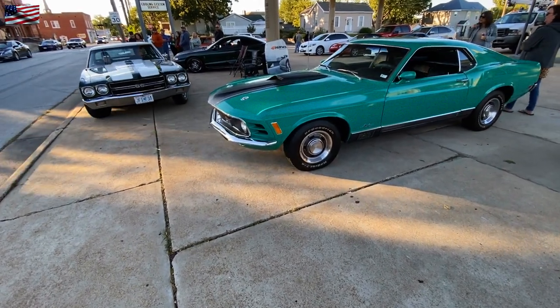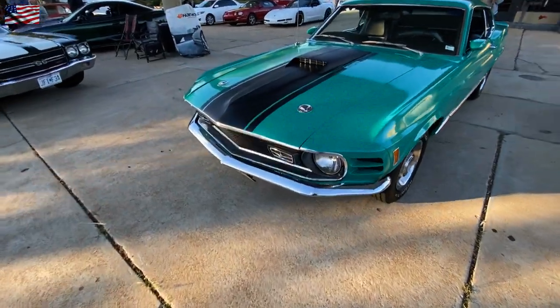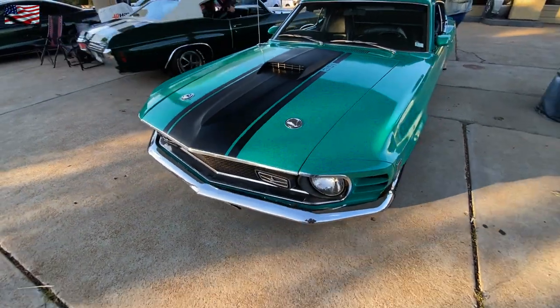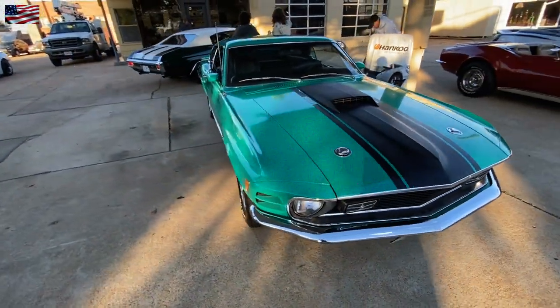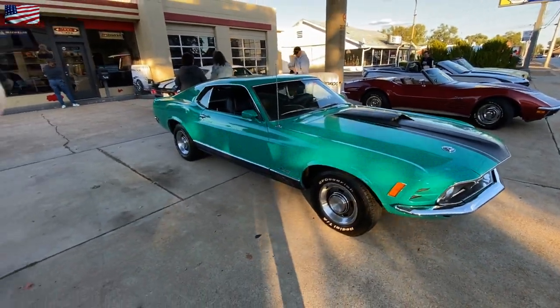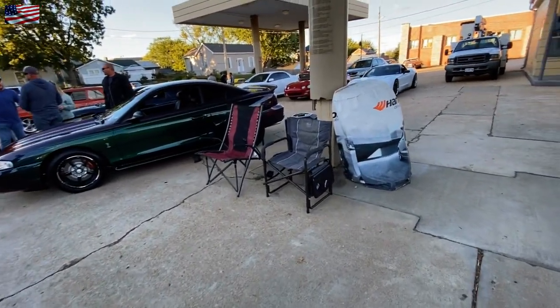Then we got a Mustang Mach 1. There's some interesting hood hold down, I guess you would call it. Usually they had a pin, but that's kind of different. This gentleman's trying to back in, so I'm going to keep on moving around.